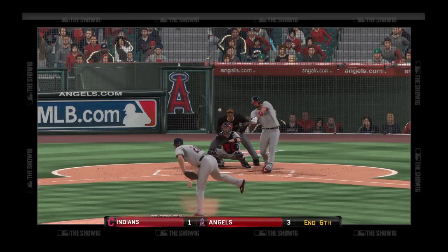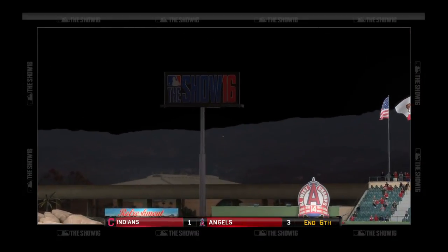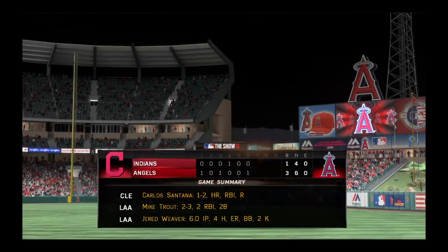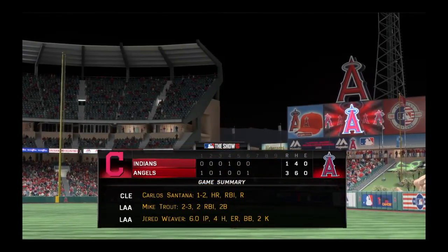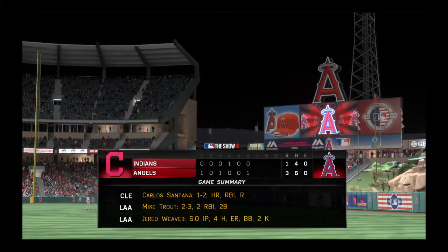1 for the Angels on the home run by Pujols. The 5, 6, and 7 hitters to start the 7th. It's now 3-1 in favor of the Halos. Back here at Angel Stadium of Anaheim. The Angels are out on top in this one as we get caught up on our game summary through the first 6 innings of play.